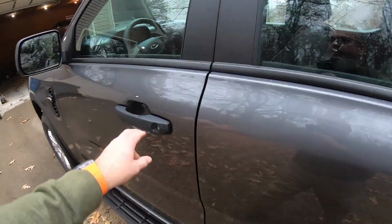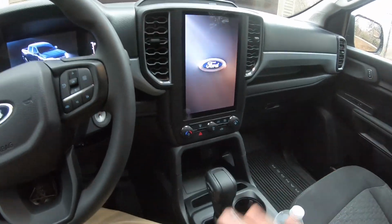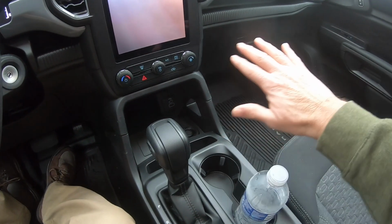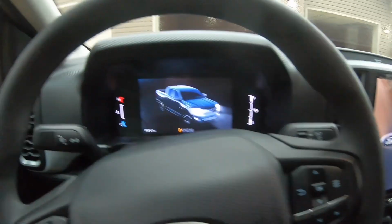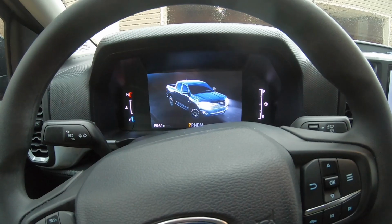The other thing with this particular model, I looked, it was between this and a white STX four-wheel drive. The white one had carpet in it. I wanted, underneath these mats is just vinyl floor mat. Easy to clean, easy to take care of. So, and that's what your screen looks like when you enter the truck.